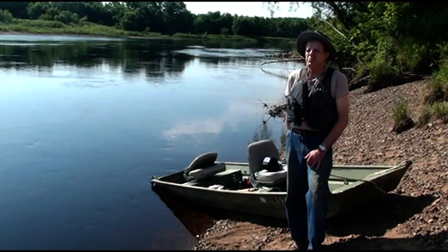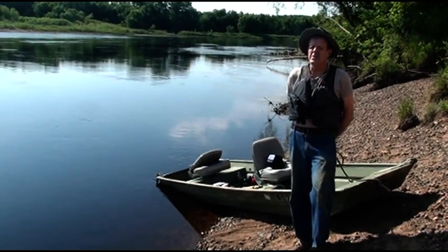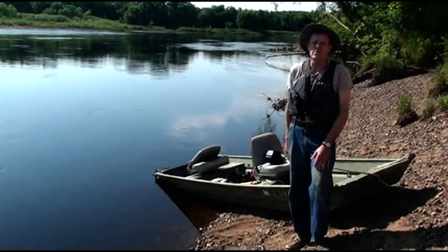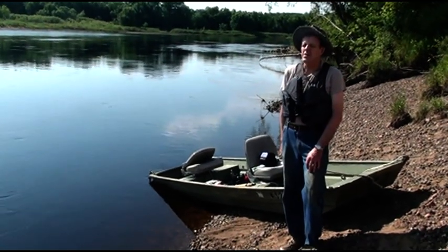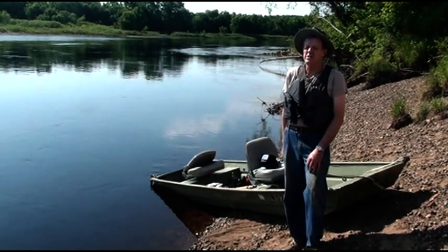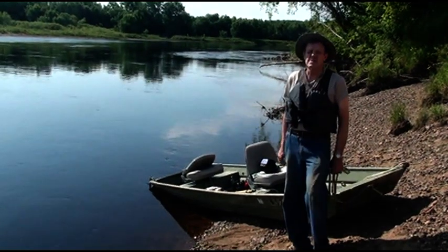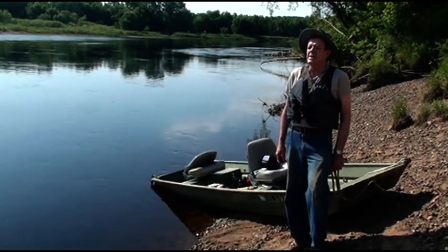Good morning. Boy, we had a beautiful day to go down the river. This is our second segment of river travel. Our first one was from Caryville to Red Cedar here, and the next one now is going to be from Red Cedar to Durand. This is about a 10-mile stretch.